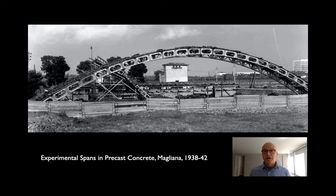by turning to concrete, and in particular a variant called Precast Concrete, where you make the elements of the structure on the ground in little molds, and you basically glue them together on the site. And here you see his early experiments in precast concrete construction, trying to think about how you would build a long span arch out of lots of little pieces.